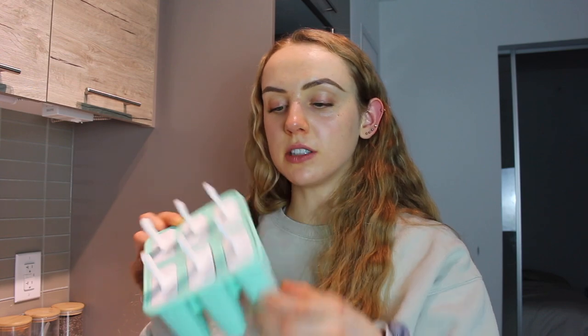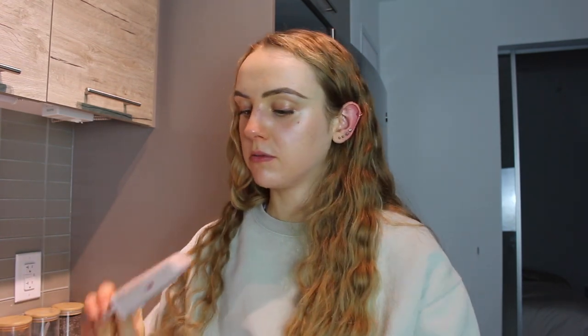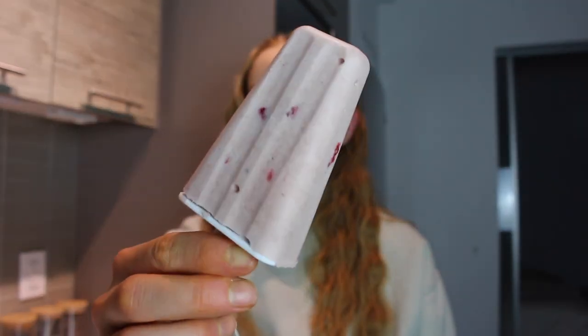So I basically just have these silicone popsicle liners that I got from Amazon. And what I do is I make a protein smoothie with frozen fruit, protein powder, cashew milk, some flavorings, blend it up, pour it into these molds, and make popsicles. These ones have little chunks of strawberries in them. Look how good they look.